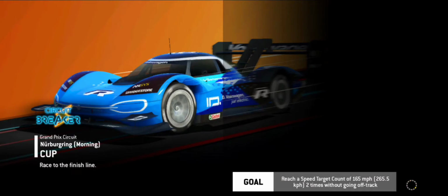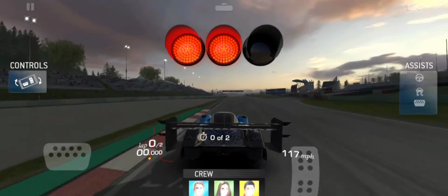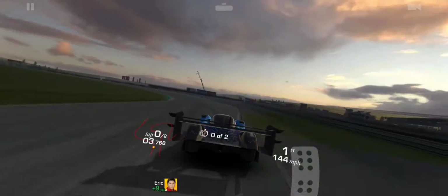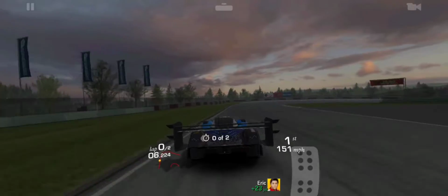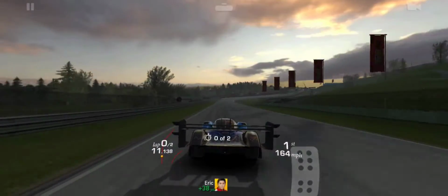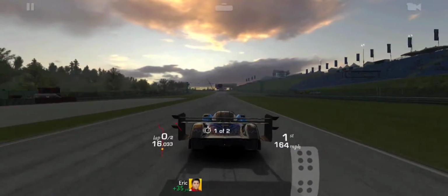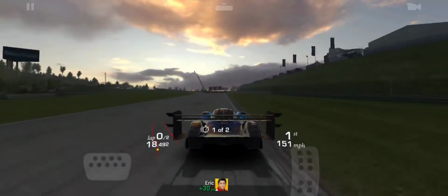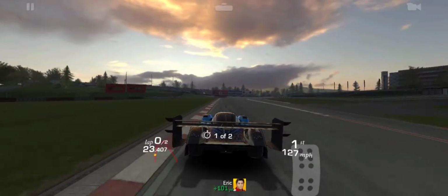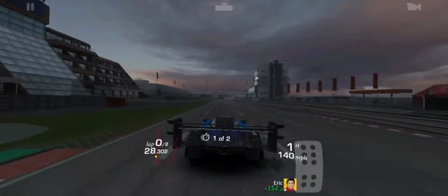So, we need to hit a top speed of 165 miles an hour twice without going off track. Now, this is a very easy goal. Make sure you go flat out through these corners here, and that gives you a good run on the straight to get you to 165 miles an hour. This is very close to the car's top speed of 167 miles an hour, but trust me, we will be breaking that by a lot at Spa later on.